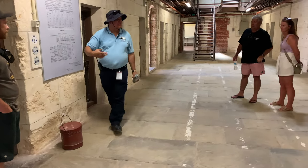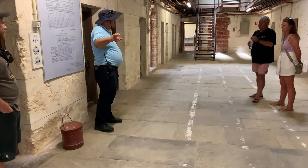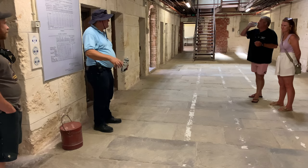That's how long they used buckets for toilets, even in New Division. You'd think building a newer building in 1907, they might actually put some decent plumbing in. No, wrong.